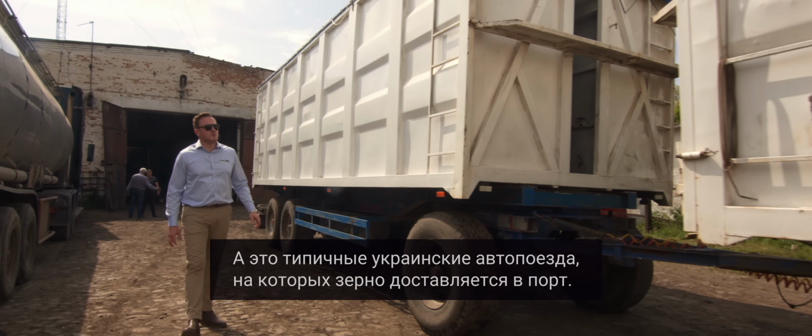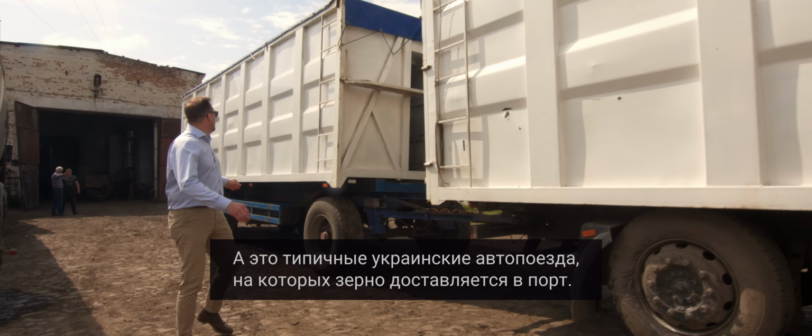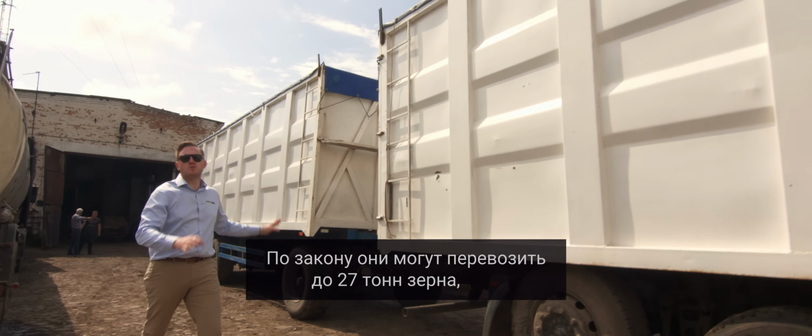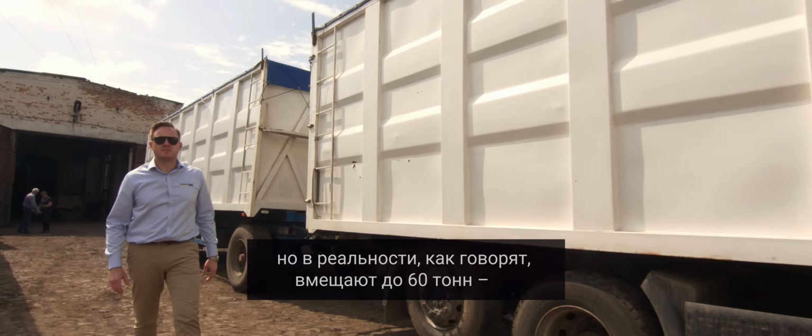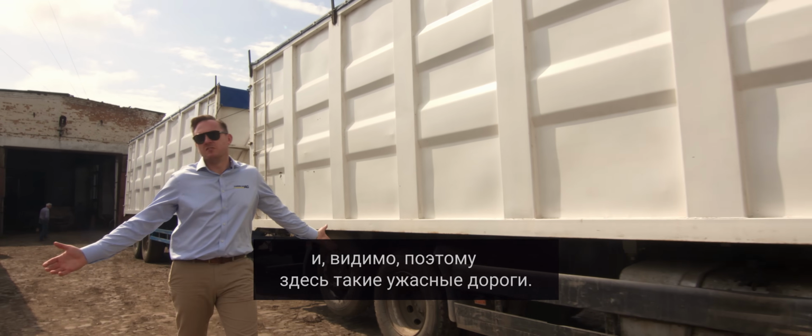These are typical Ukrainian road train trucks that take the grain to the port. They can fit, according to the law, 27 tons, but in reality they can fit up to 60 tons, allegedly, which is probably why the roads here are so awful.